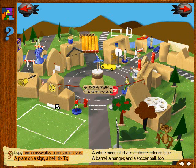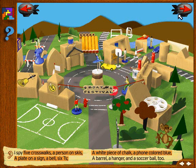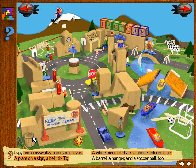A white piece of chalk. It's about to build a soccer court. A white piece of chalk. A phone colored blue. It looks like a phone colored blue. A barrel? Where is that one? A barrel. It's even right here, next to the Keep the River Clean sign.